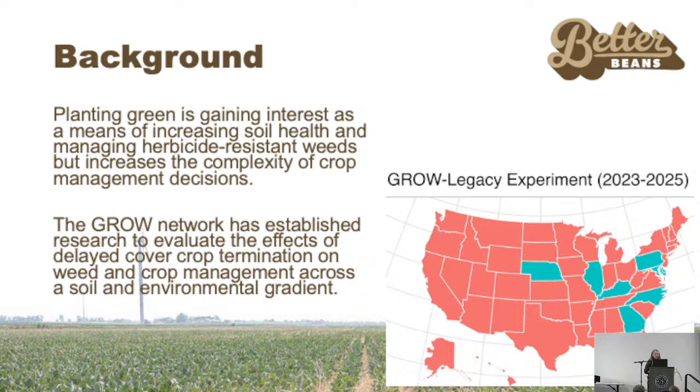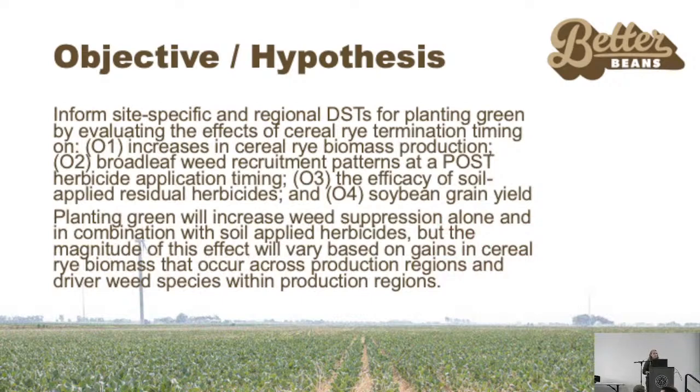So that's the acronym there. So it's all about outreach, and this is just one of the projects that GROW has set up. It's a huge group of scientists with lots of different projects. So we're looking to evaluate the effects of delayed cover crop termination on weed and crop management across a soil and environmental gradient. And you can see in blue the states that are involved there. So we want to inform these regional decision support tools. So we want to gather all the information so that we can better make decisions about how to manage cover crops in this planting green scenario.